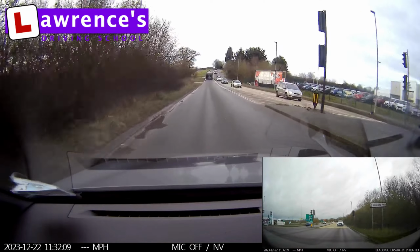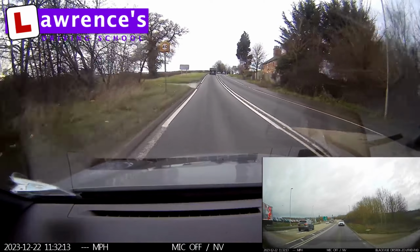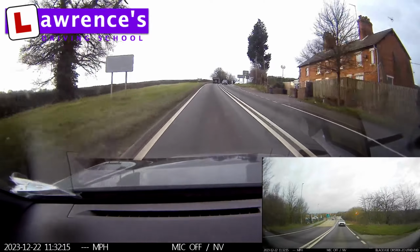We've got a green light there for us. Priority to go straight on, and off we go. Up towards Browton.